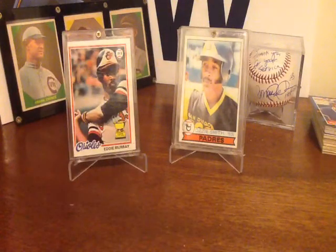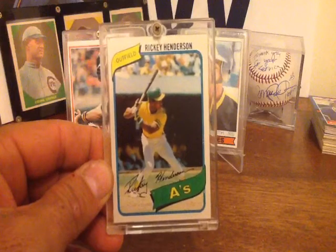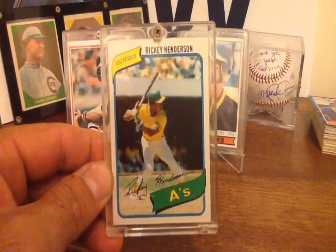At number 11, love me some Ricky. 1980 Topps, Ricky Henderson. Everybody loves Ricky. Ricky loves Ricky. But you can't have a top 20 list without Ricky.